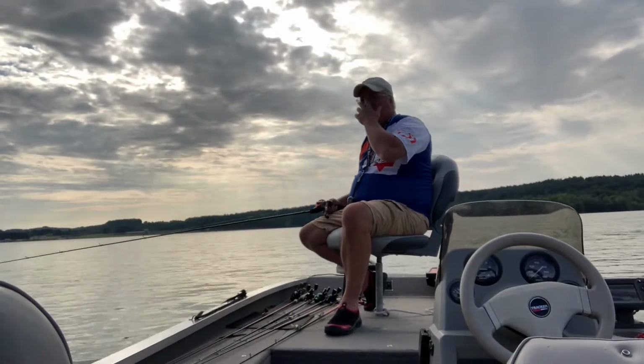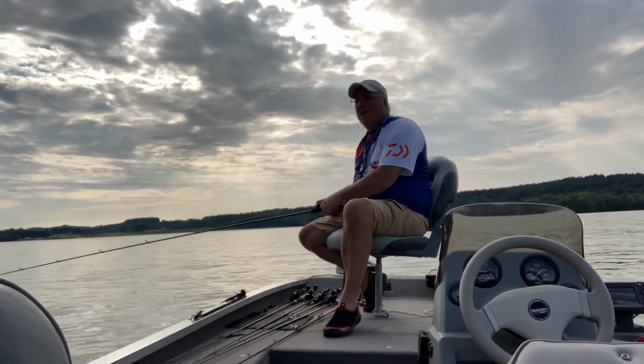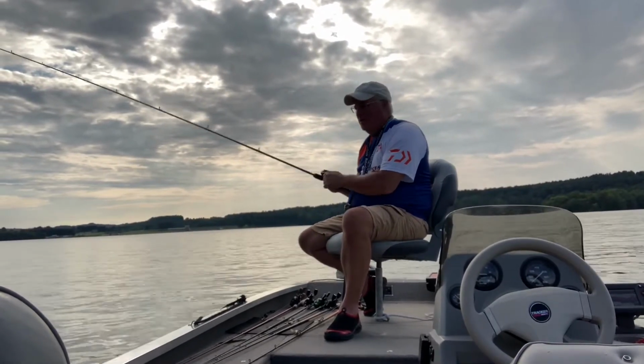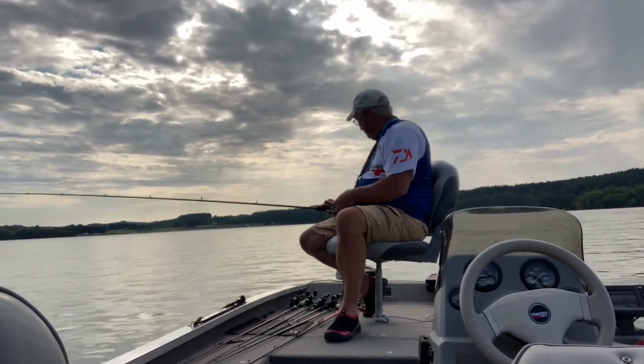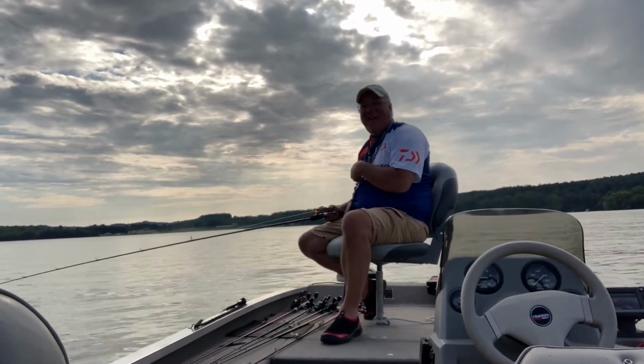Just thought about it. Today's the first day of the year that I've actually caught a fish on a skirted jig. And that's usually my go-to bait. That's wild. Just thought I'd give you that tidbit.